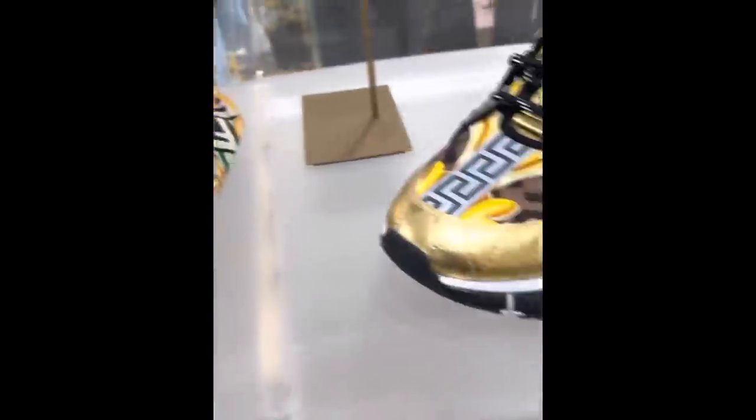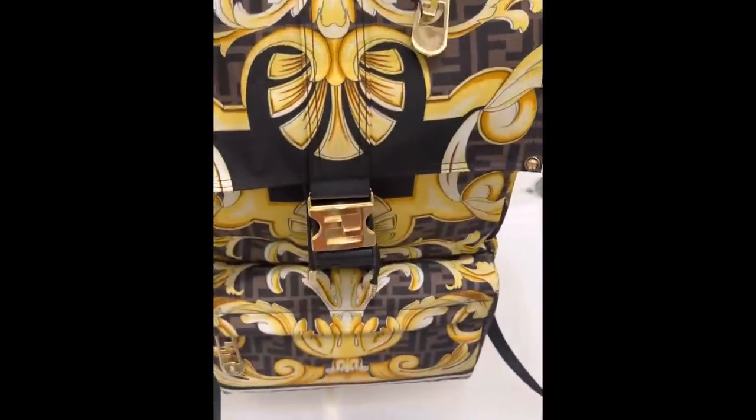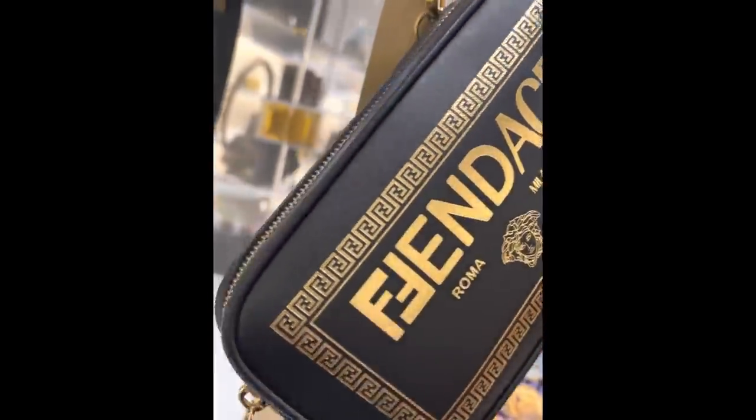Swimsuit. I'm probably not gonna get it. So I just got them. Here's a huge backpack. Here's my little belt bag.